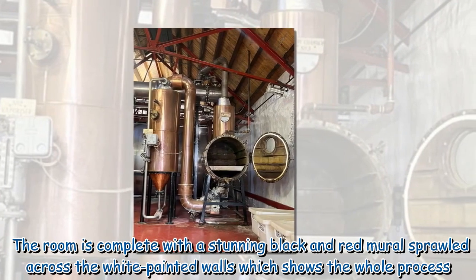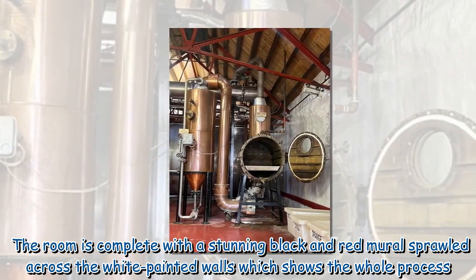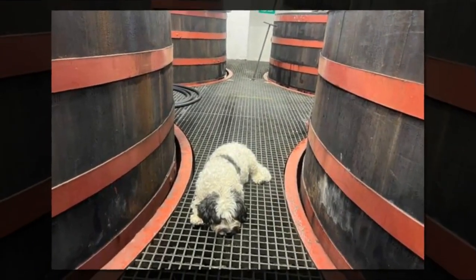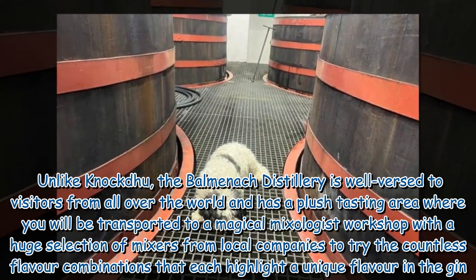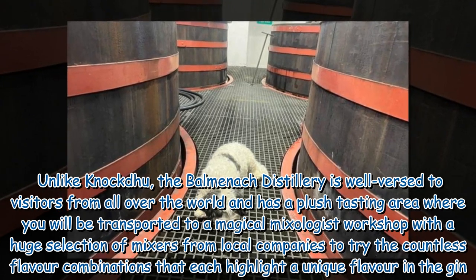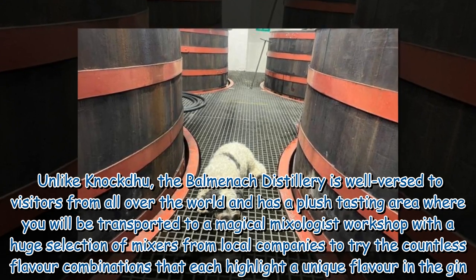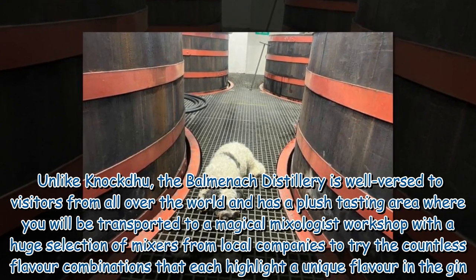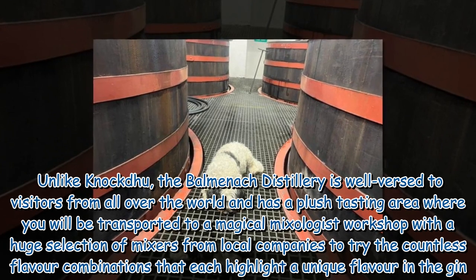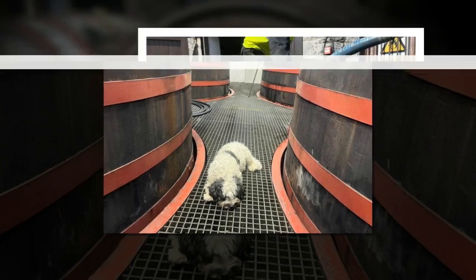The room is complete with a stunning black and red mural sprawled across the white painted walls, which shows the whole process. Unlike Knockdhu, the Balmenach Distillery is well versed to visitors from all over the world and has a plush tasting area where you will be transported to a magical mixologist workshop with a huge selection of mixers from local companies to try the countless flavor combinations that each highlight a unique flavor in the gin.